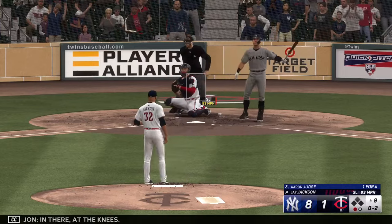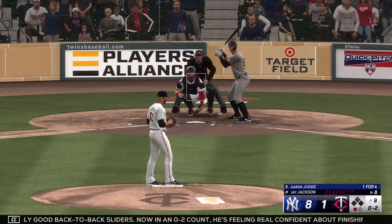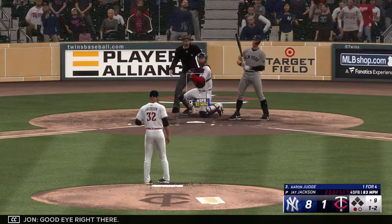In there at the knees. Two really good back-to-back sliders. Now in an 0-2 count, he's feeling real confident about finishing this hitter off. He can go anywhere he wants. Good eye right there.